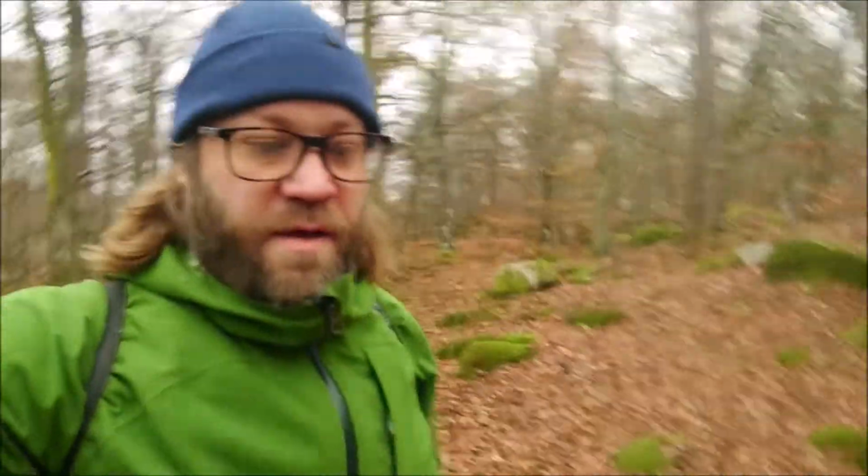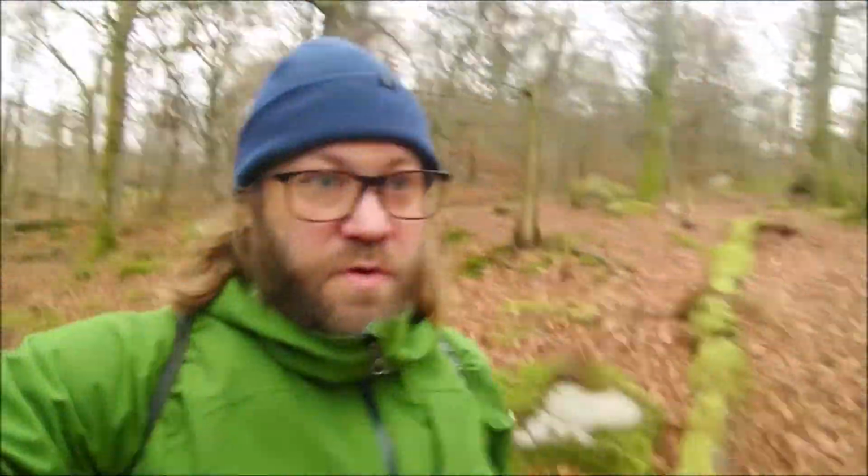On the track at Hovdala, Göingeåsen. We will walk 15 kilometers today, and then we will be back for camping and some barbecue.